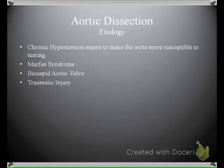So what causes an aortic dissection? It is believed that chronic hypertension seems to make the aorta more susceptible to tearing. Once again, Marfan syndrome, a bicuspid aortic valve, or traumatic injury can all cause aortic dissections. Typically, though, we associate it with chronic hypertension and traumatic injury being the most common reasons for aortic dissection.